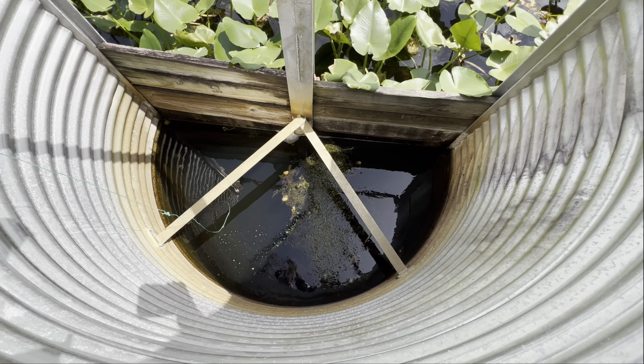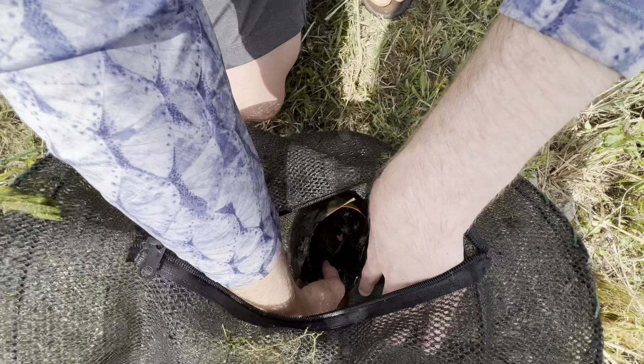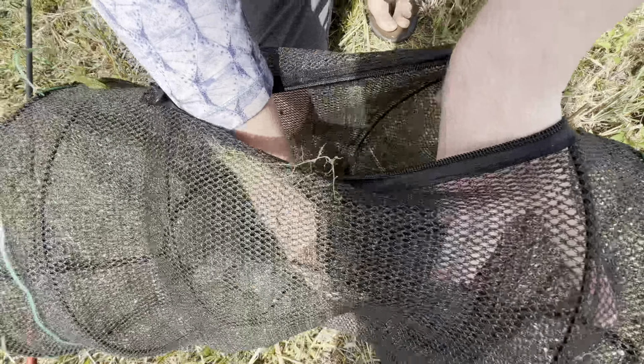Ew, what is that? Oh my God. Bree. No freaking way. You're kidding me. Are you kidding me? Bree, oh my gosh, no way. Look at this thing. What? That's a fire eel! That thing is massive! Look at that thing! Oh my gosh, it's massive! That's the biggest one I've ever seen.